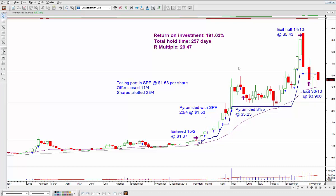It then moved higher. It then met my rules to buy some more. So I entered again, and this time at $3.23. So if a share proves itself to me and shows strength in my trading plan, I can buy more of them when they hit certain price points. And that's exactly what I did. It then didn't do a whole lot, and then it took off and charged up. I was in a position where my trade for all my 3 pyramids had more than doubled.